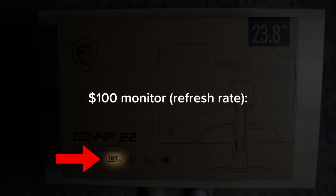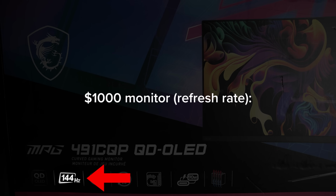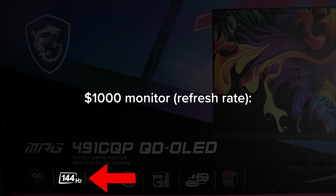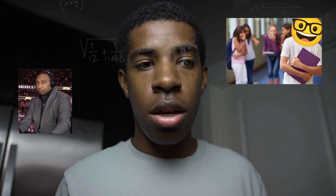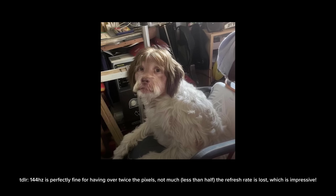And lastly, when you compare the refresh rate to the $100 monitor, you can see that you only get 144 hertz with this one. But let me explain real quick. It's not too much of a difference when you take into account that the $100 180 hertz monitor is 1080p Full HD, and the $1,000 144 hertz monitor is a 1440p double quad HD, or basically just an Ultra 2K. It makes perfect sense, and you can see why you're capped at 144 frames per second.